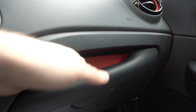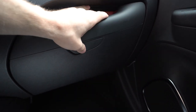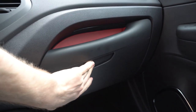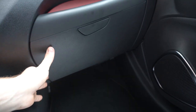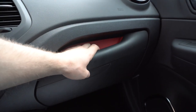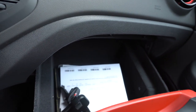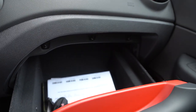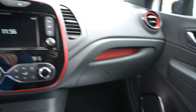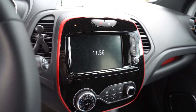Here we have kind of a space to put some stuff here, kind of interesting with red, and the way you open this glove box, it's interesting. So you have to push that button and pull it to you. So really really great idea. They really designed this different than other cars, and you have a lot of space there. It's like a drawer in a closet, so it's quite interesting.